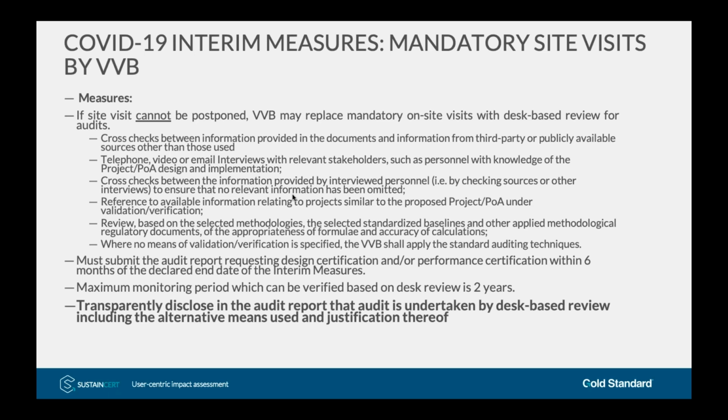What is expected is that VVB shall transparently disclose in the final report that it's undertaken a desk-based review. And obviously, we need to know, and wider stakeholders need to know what the alternative means were, and the justification for use of those alternative means. So hopefully that's clear, and it allows you some flexibility to carry on with things.